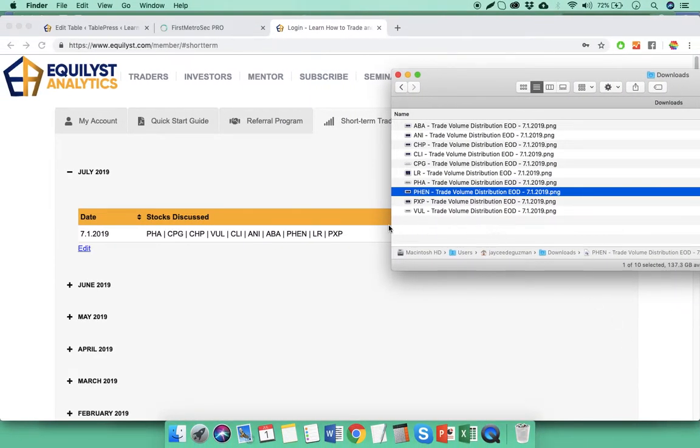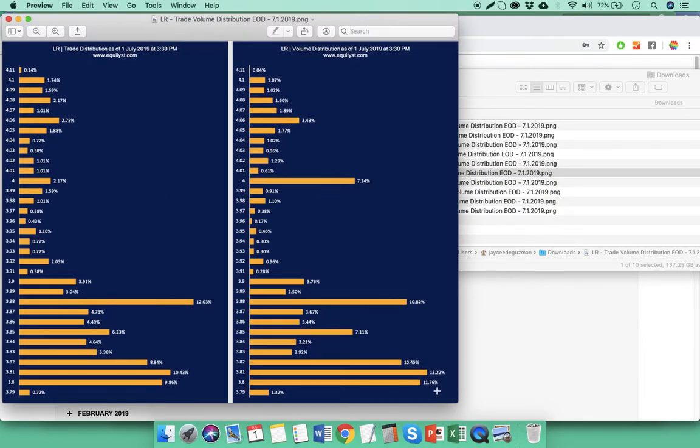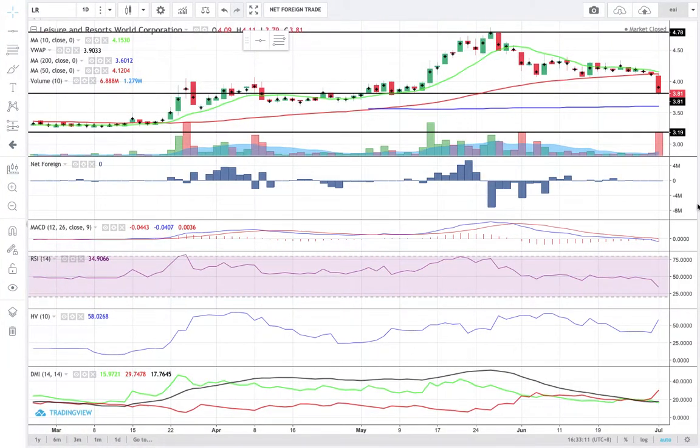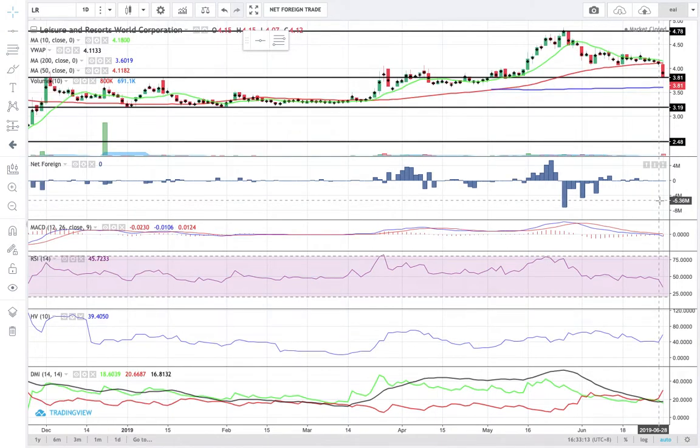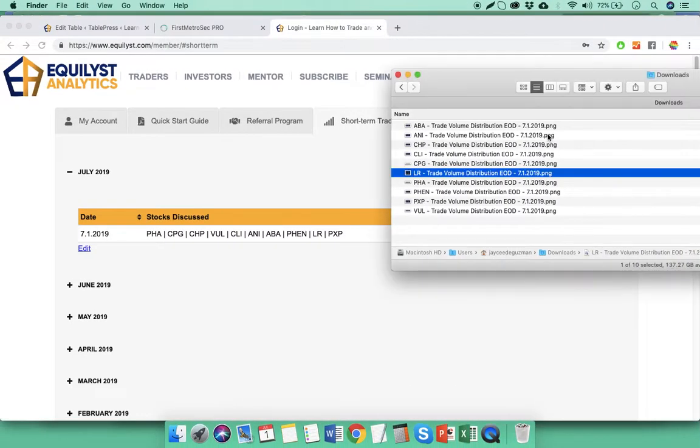LR, I am bearish on LR. Okay, don't hurry, don't trade it yet. The dominant range is closer to the intraday low than the intraday high. The dominant range is between 3.8 to 3.9. Don't buy it yet. Don't buy it yet. And by now, your trailing stop loss should have already been hit since it touched the 4.8 level. Okay.